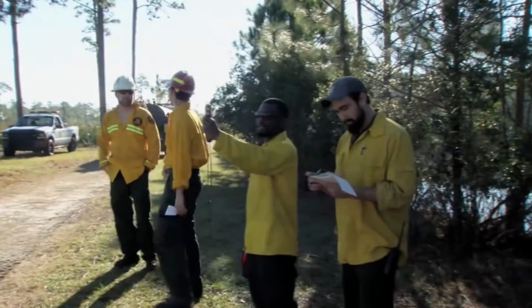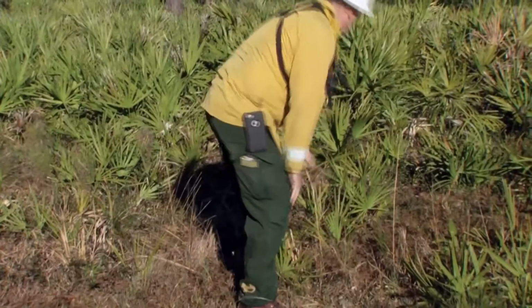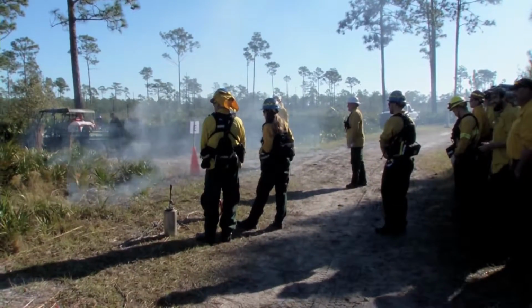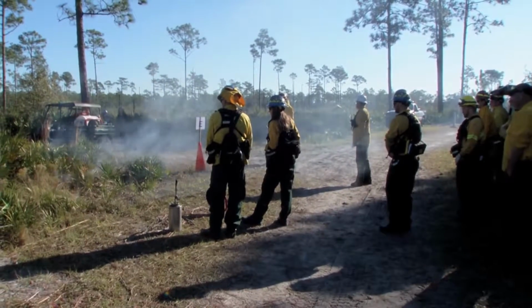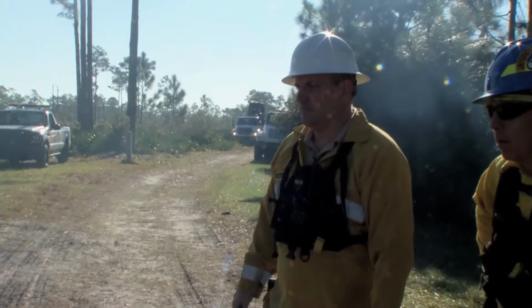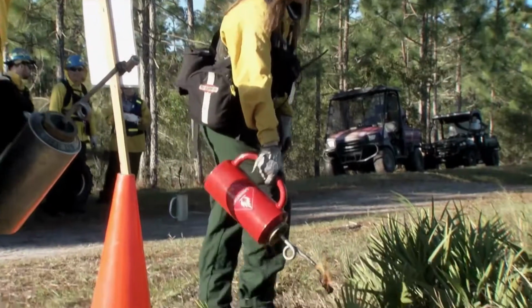Managers carefully monitor winds and humidity. They also rely on small test fires to determine whether it's safe to proceed. What we're doing here is we're lighting the test fire. We have a really high relative humidity first thing this morning, and we're just lighting the test fire to make sure that the smoke is going to disperse and the wind is coming out of the right direction.